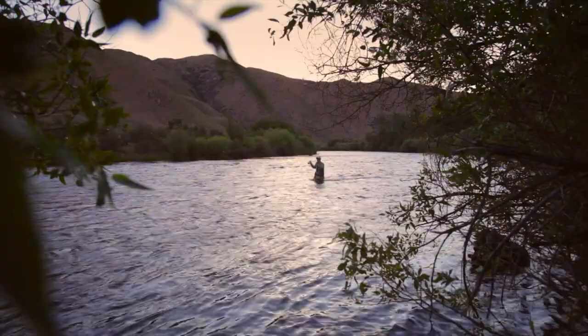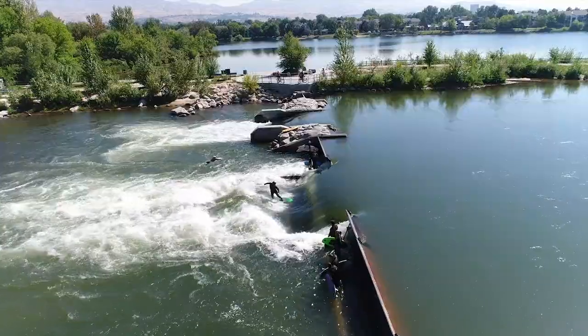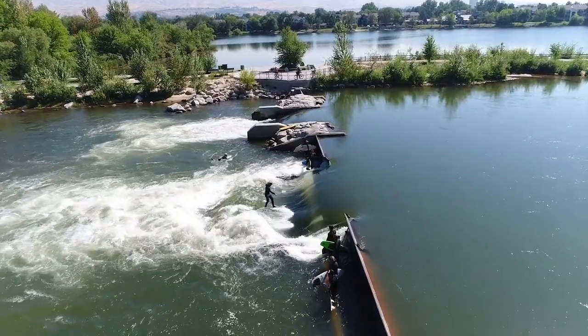Boise River is really the lifeblood of our city. Everybody takes their family down to the river, but not only that, it attracts visitors, it attracts tourists. The Boise River that we know and love wouldn't be the same without its water quality.